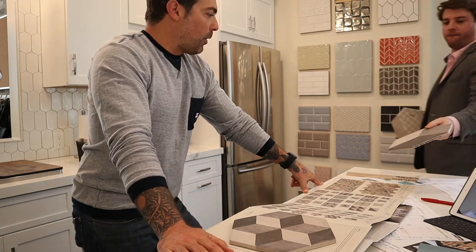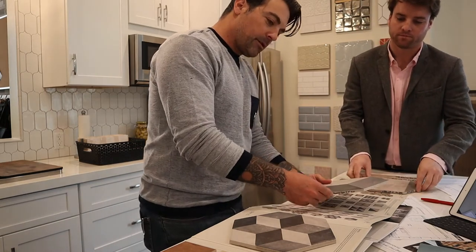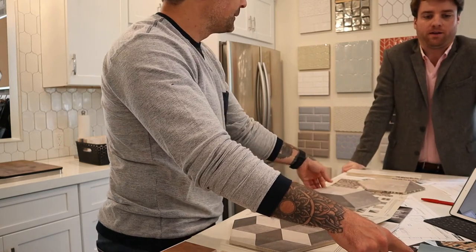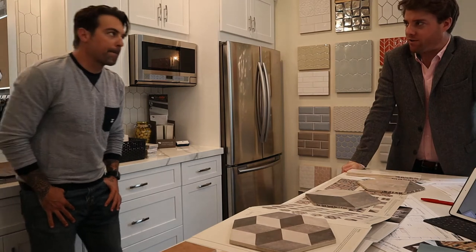So, super cool. Let me ask you a question. Is this okay in the shower? It is. It's been used in showers a lot. Yes. It's like a stone, though. It's going to take general care and maintenance: neutral cleaners, resealing.